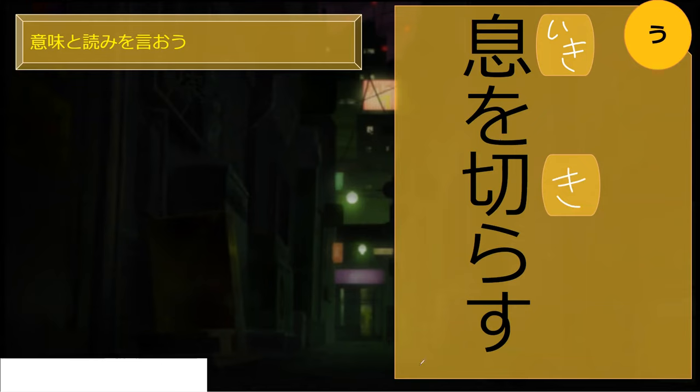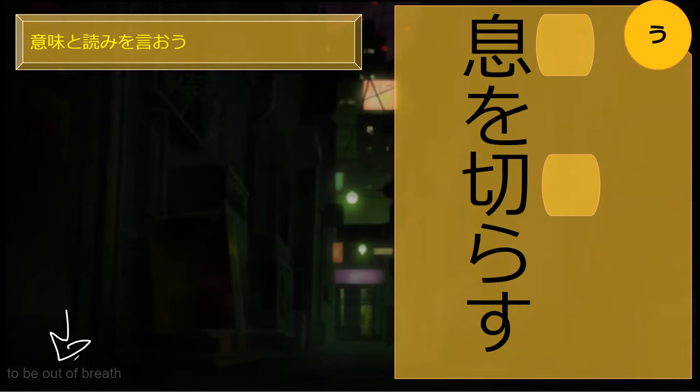Okay. So whenever you see ki, like the cut, it's almost always used to end something, when it's not referring to actually cutting. So it means to stop the breathing, as in to be out of breath. Iki o kirasu. Your breath has been cut. You can no longer breathe. Omae wa mou shinderu.